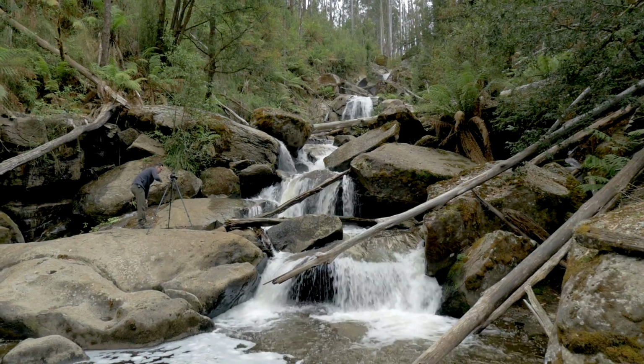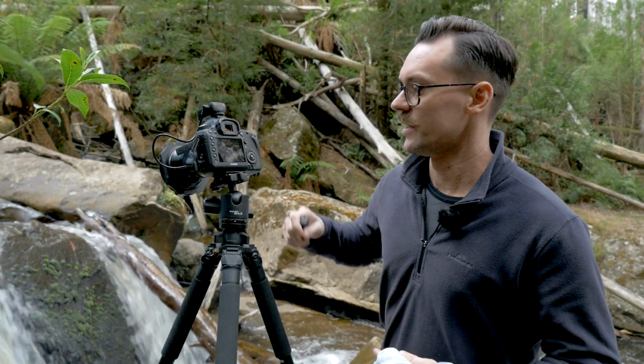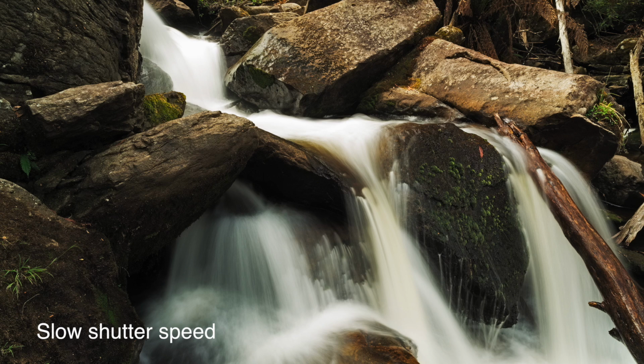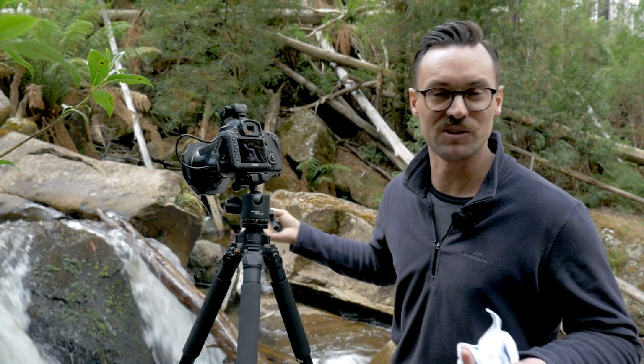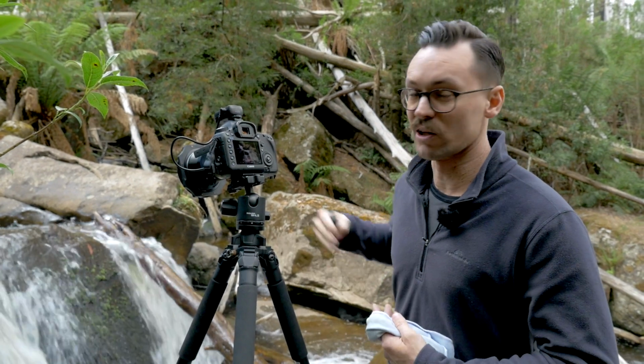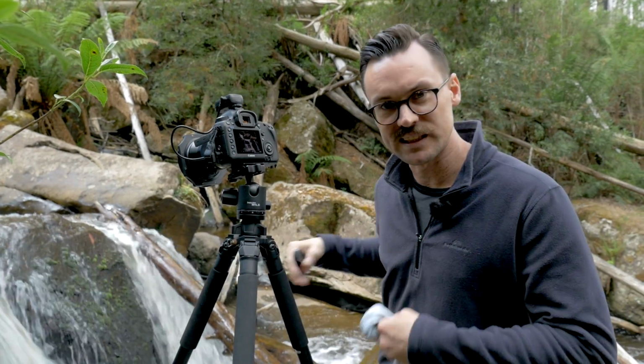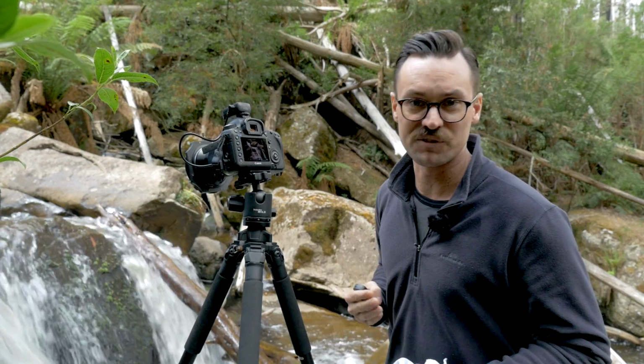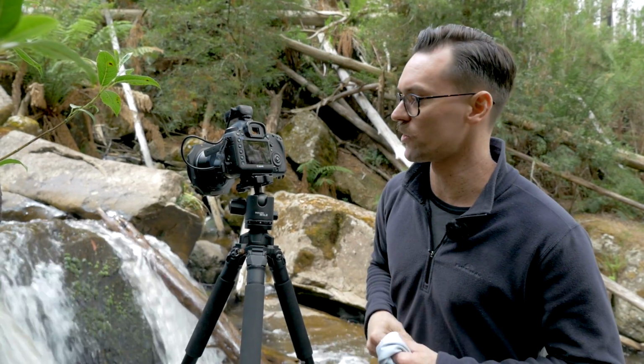So shooting with a 1 second shutter speed is going to slow down the movement of the water coming across the rocks here. It's going to give us a nice soft, streaky, blurry kind of effect, which just looks really nice. The longer you go, the more misty and sort of milky that effect becomes, but 1 second is enough to start getting that softness to the water.